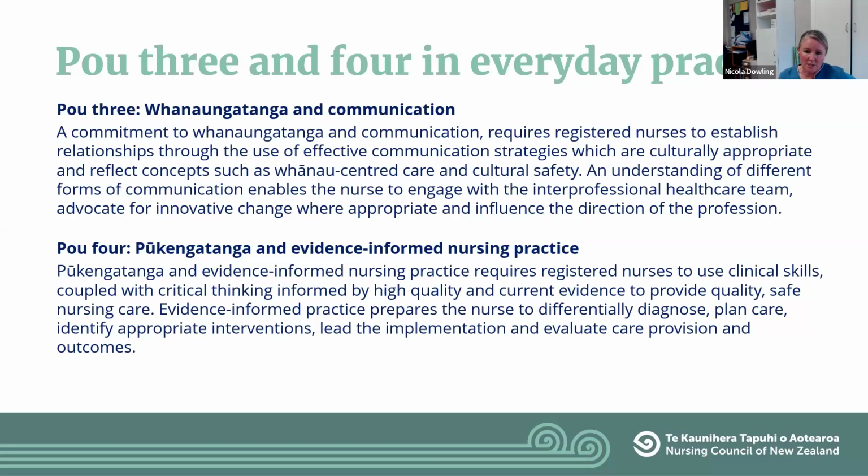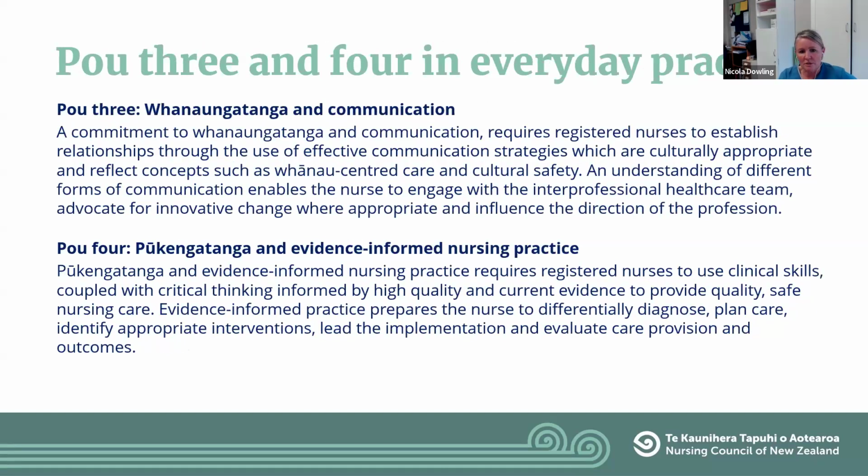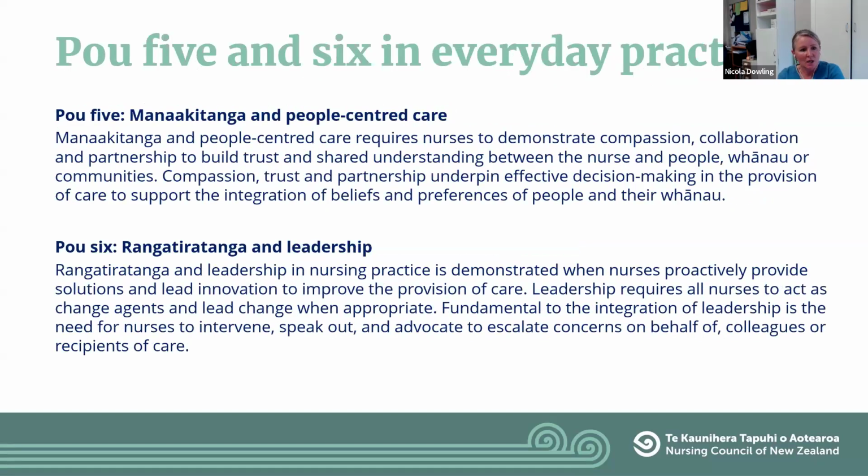Pukengatanga is looking at our practice, nursing assessments, planning, differential diagnosis, and evaluation of care. And it's back to the evidence-informed nursing practice. It's very much talking about that scientific knowledge and that evidence that we use to make our decisions and critically think. So manaakitanga, our patient-centeredness, that's all about our communication, our therapeutic relationships, those sorts of things. So that trust and understanding and compassion.